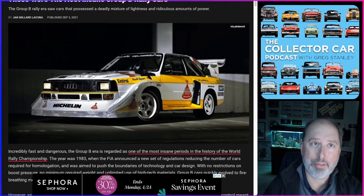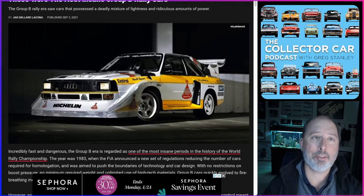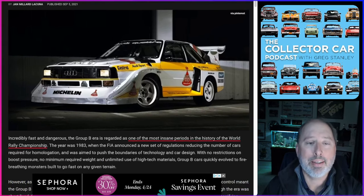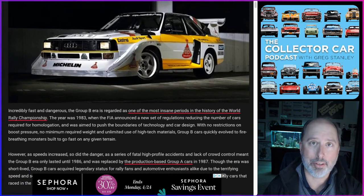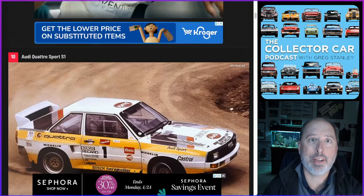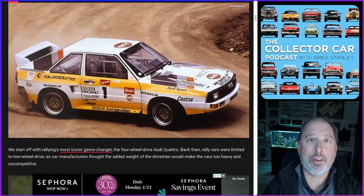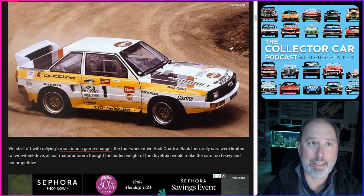So incredibly fast and dangerous, the Group B era is regarded as one of the most insane periods in the history of the World Rally Championship. The year was 1983 when the FIA announced a new set of regulations reducing the number of cars required for homologation and was aimed to push the boundaries of new technology in car design. With no restrictions on boost pressure, no minimum required weight, and unlimited use of high-tech materials, Group B cars quickly evolved into fire-breathing monsters built to go fast on any given terrain.